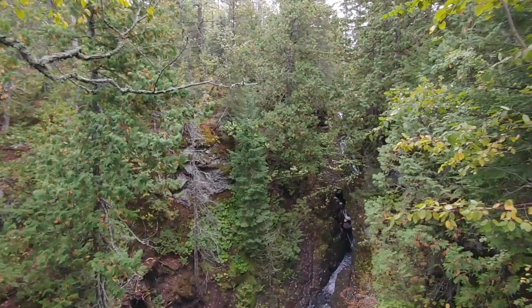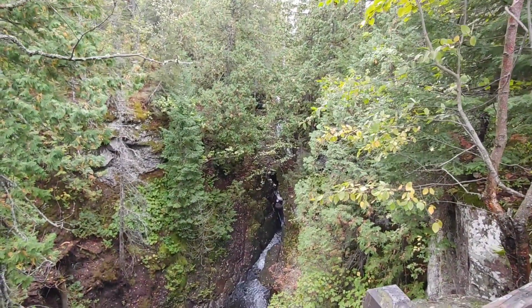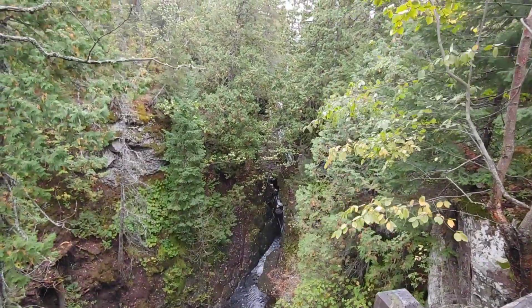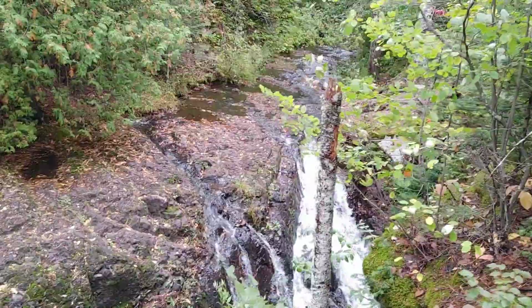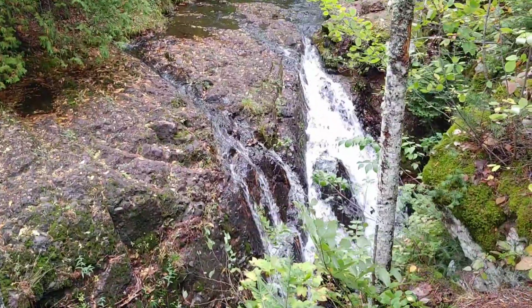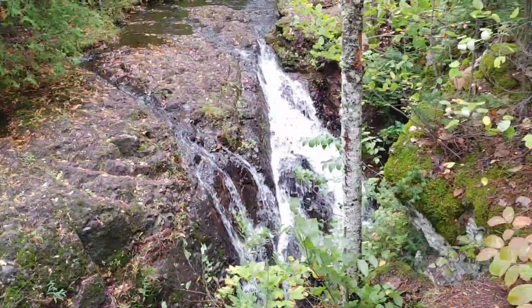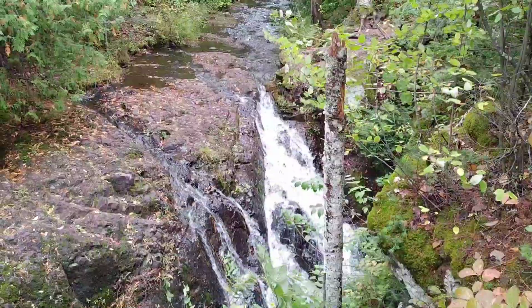Can't see it this great for the trees, but it's pretty. That's a better view. Pretty.